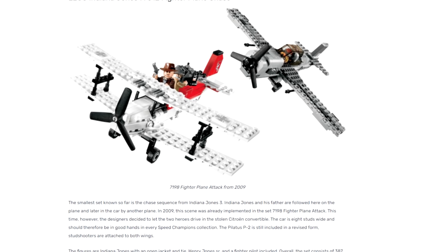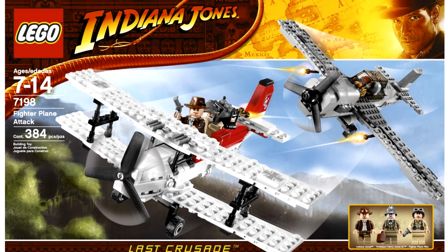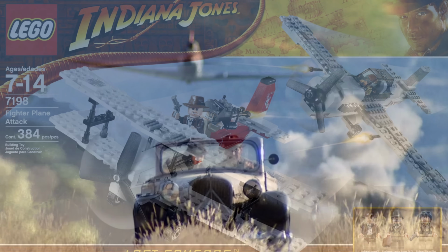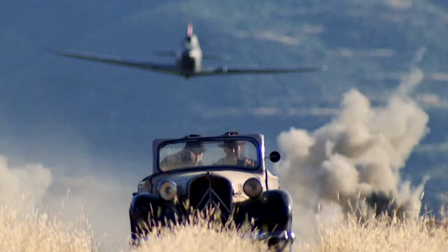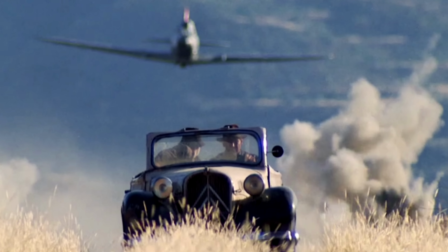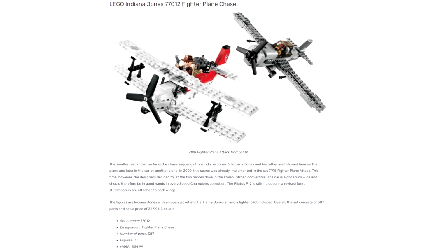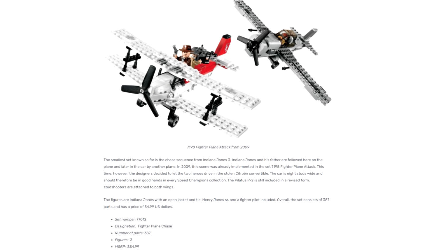In 2009, this scene was implemented in the set 7198 Fighter Plane Attack. This time, however, the designers decided to let the 2 heroes drive in the stolen Citroen convertible. I know I probably said that completely wrong. The car is 8 studs wide and therefore should be good in every Speed Champions collection. So you're basically getting a Speed Champs car here.